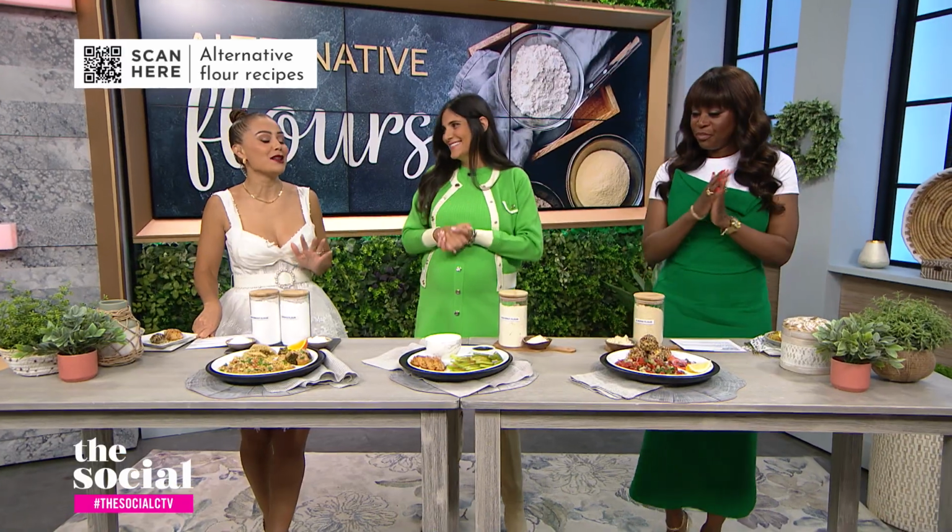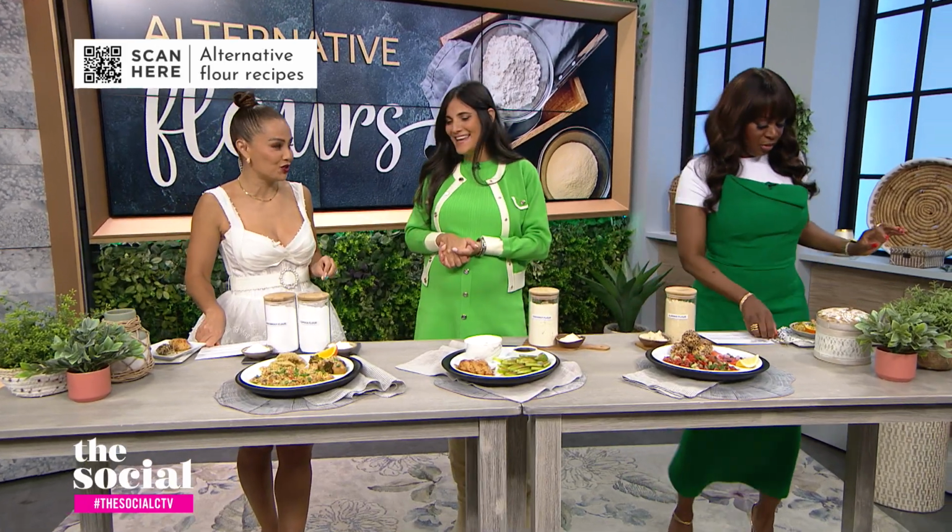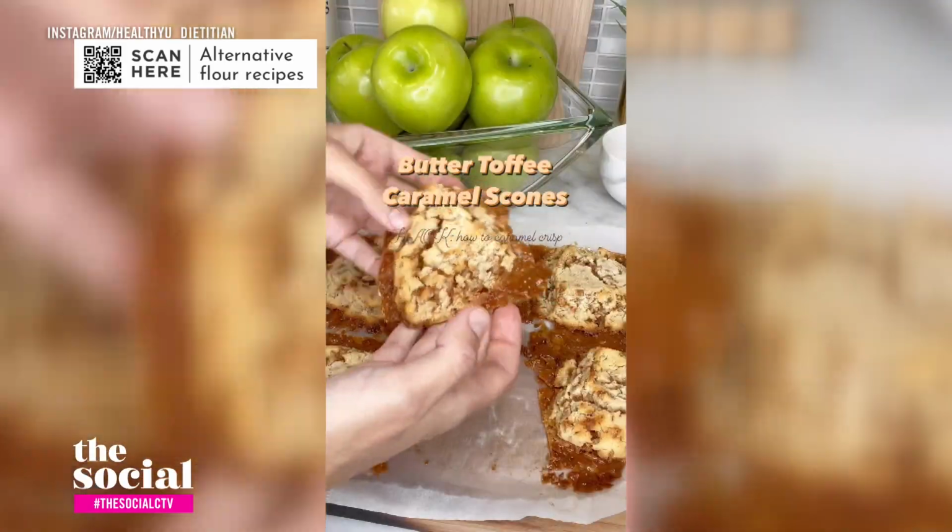Okay, you've made us something I'm dying to taste. You have made some butter toffee caramel scones. Yes. All right. Talk us through how you made these.